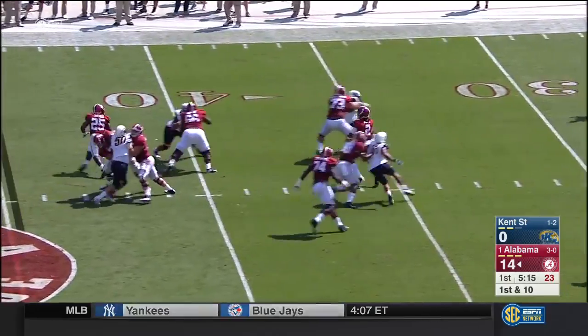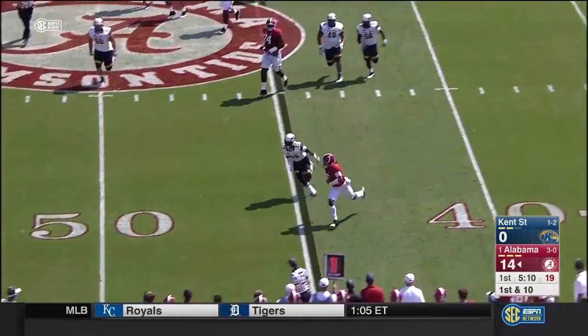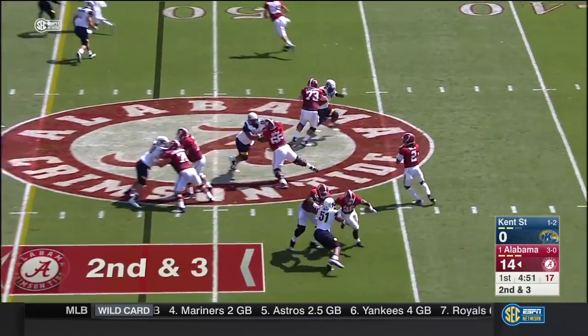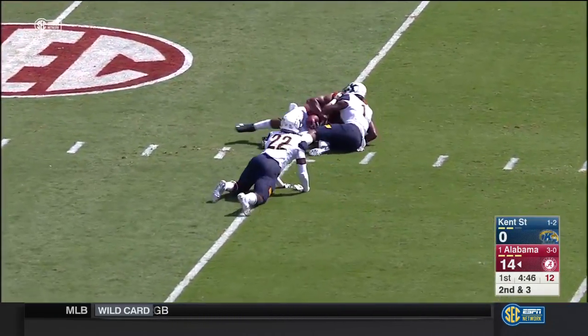And they go play action. Hurts steps up in the pocket, will now try to run for it. Hurts down the sideline and scrambles out of bounds. There's interest on the left side. Hurts out of the shotgun now. Play action again, looking for Howard. He was open early. It's tipped and he still caught it.